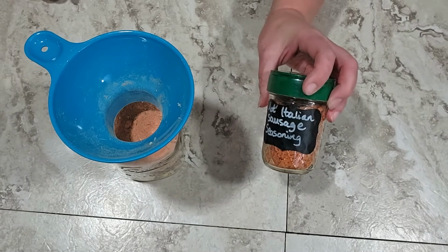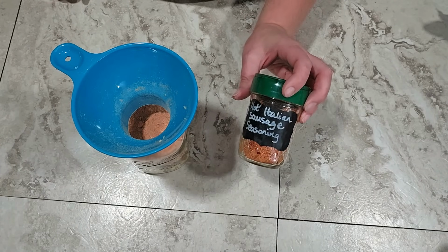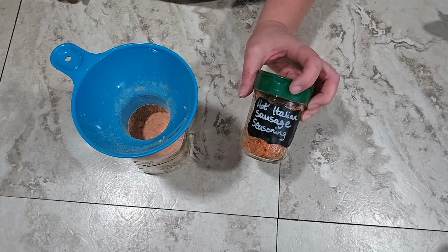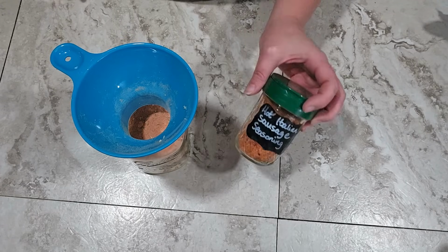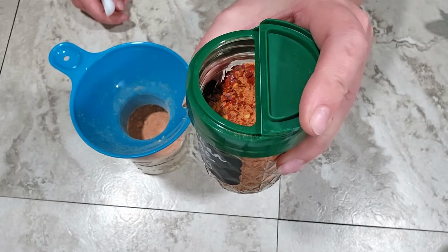So it gives me a little bit more flexibility. Now this is the spicy Italian sausage seasoning, and it does add a little bit of spiciness to this. We like spicy Italian sausage. If you're not into spice, they do have mild and sweet Italian sausage seasoning that you could use instead. And you can definitely see that it's got the spiciness in there.